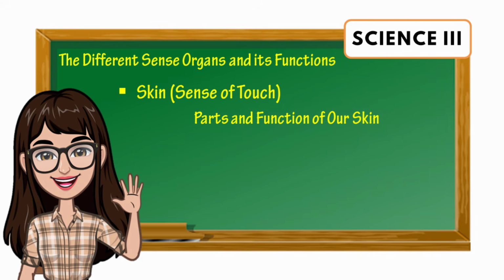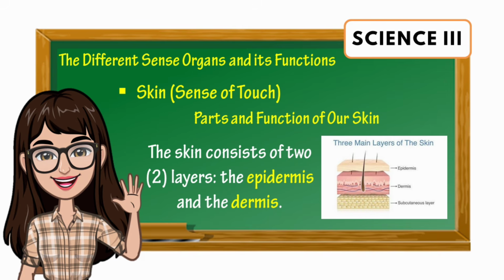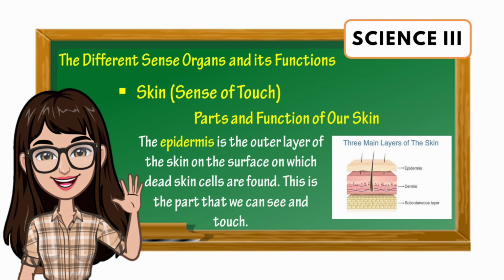Parts and functions of our skin. The skin consists of two layers, the epidermis and the dermis. The epidermis is the outer layer of the skin on the surface on which dead skin cells are found. This is the part that we can see and touch.